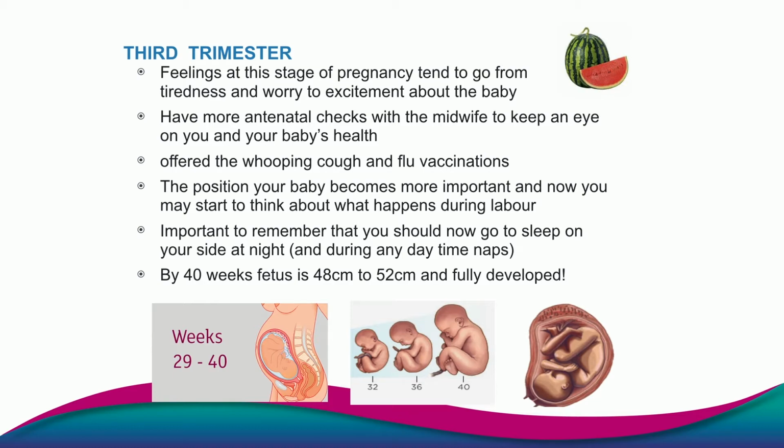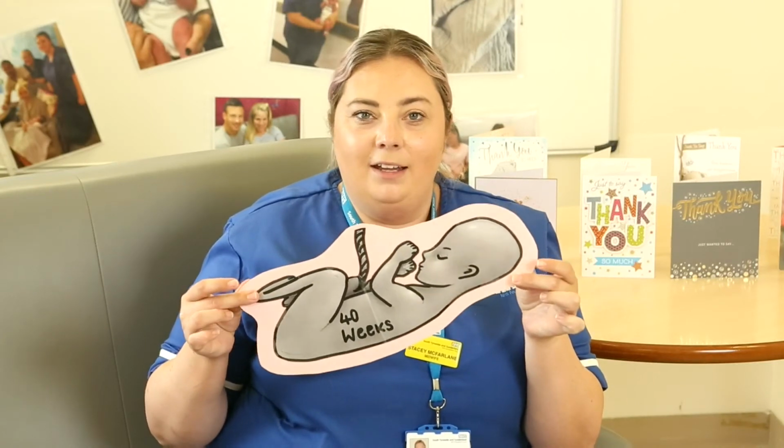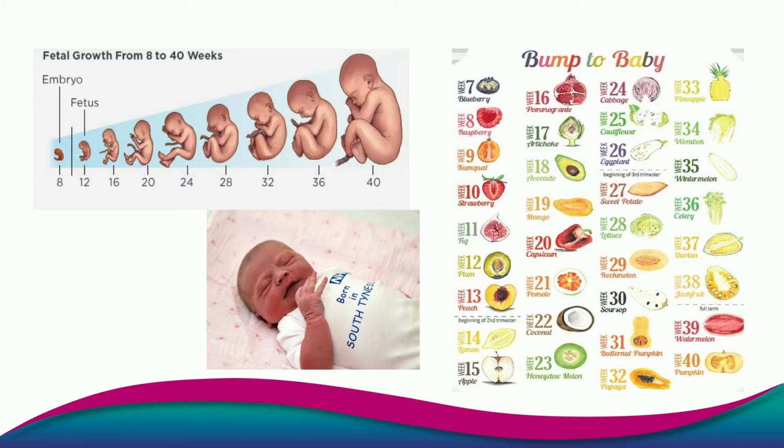By 40 weeks, your baby is 48 to 52 centimetres long and is fully developed. This is a to scale drawing of a 40-week baby, and it is about the size of a large watermelon. Some more graphs to show the development of your baby and the sizes between 7 to 40 weeks.